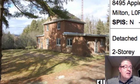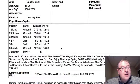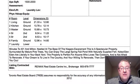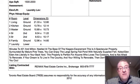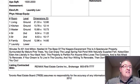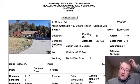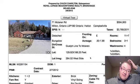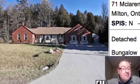So they've taken nice shots of the property. And when you look in here, yeah, it's perfect for anyone who loves the outdoors and is not afraid to renovate, and you're willing to renovate. They say it again over here on the bottom line. So just know that you're getting into a place that probably needs some work. And it's a good enough price that the land is worth a pretty penny. So McLaren is at $594.9. And most of the time when we see stuff on McLaren, we're talking about much higher numbers than $594.9.